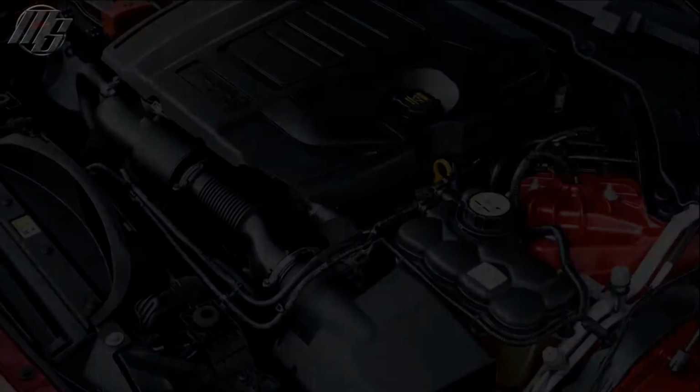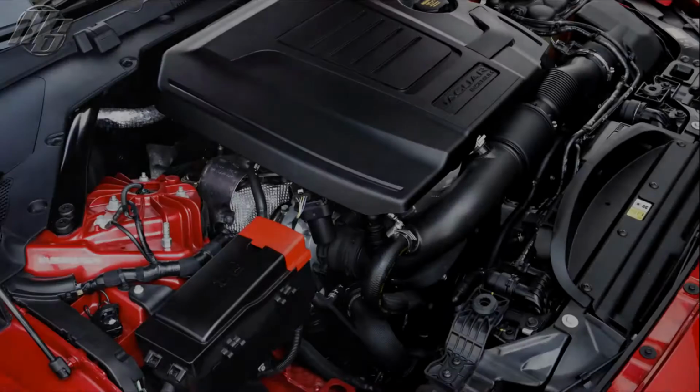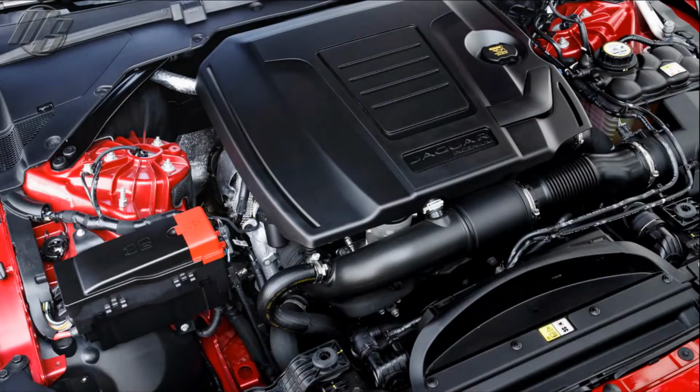Peak torque comes in from 1200 RPM and holds through to 4500 RPM, making this quite a versatile engine in terms of its torque delivery band.